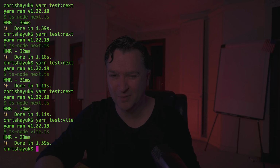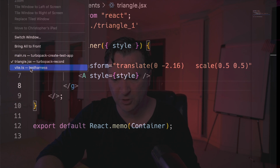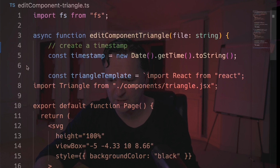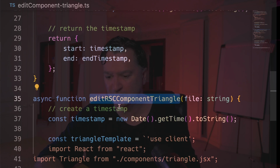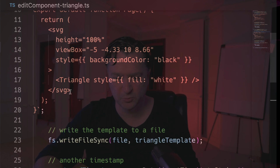So I get that, but remember what we said before? I'm running in SSR mode at the moment. What if I switch it to CSR on Next? What do you think is going to happen? Well, let's find out, right? So I'm going to come back into Visual Studio Code for a second. What we will do is go back to our test harness, and if we come back to the triangle, we're going to switch to this edit RSC component triangle. It's basically the same thing, except it's going to do the use client as opposed to not to. So that's all we're going to do here.